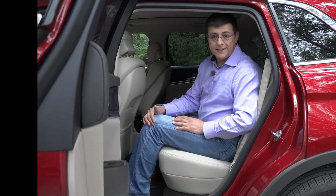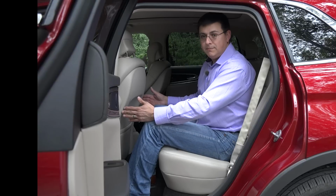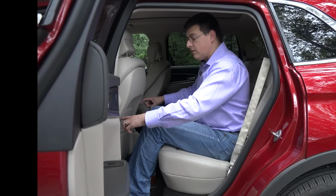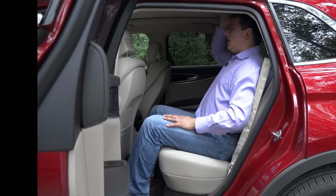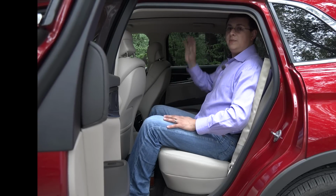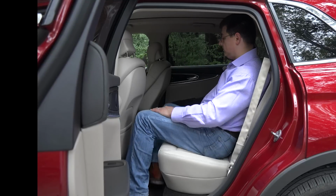As I said, the MKX is a step above something like a Volvo XC60, BMW X5, or Audi Q5 in terms of overall size. That's very obvious right back here in the back seat, because I have about 4 or 5 inches of legroom sitting right here behind myself, and that's definitely more than you'd find in those European options. I also get a very generous amount of headroom, even though we do have the optional panoramic roof in this model, and that does decrease headroom just a little bit.